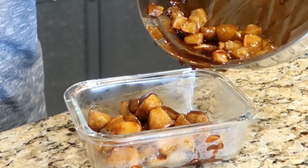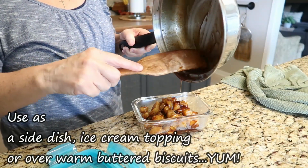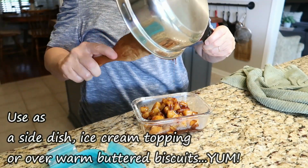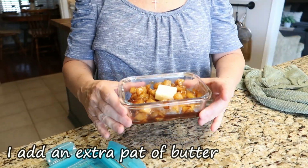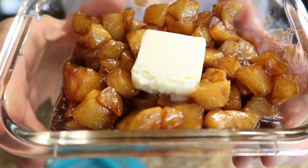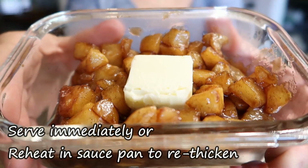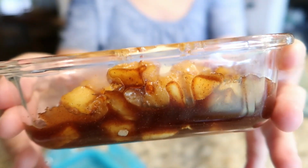These apples can be used as a side dish, ice cream topping, or over warm, hot buttered biscuits. Now I'll be storing mine, so I like to add an extra pat of butter on top. You can serve these immediately, or you can put them in the refrigerator like I mentioned before, but if you do, you'll need to reheat it in the saucepan to re-thicken the sauce.